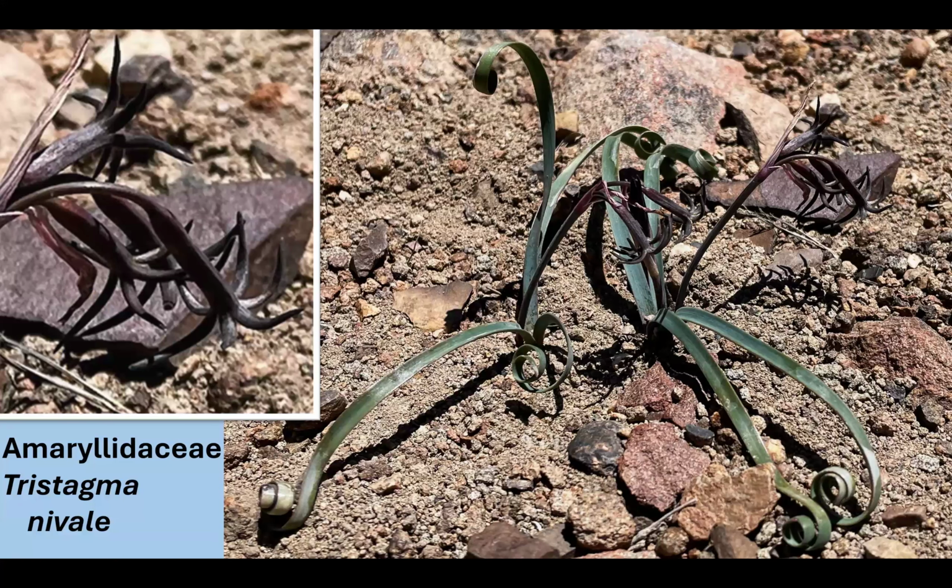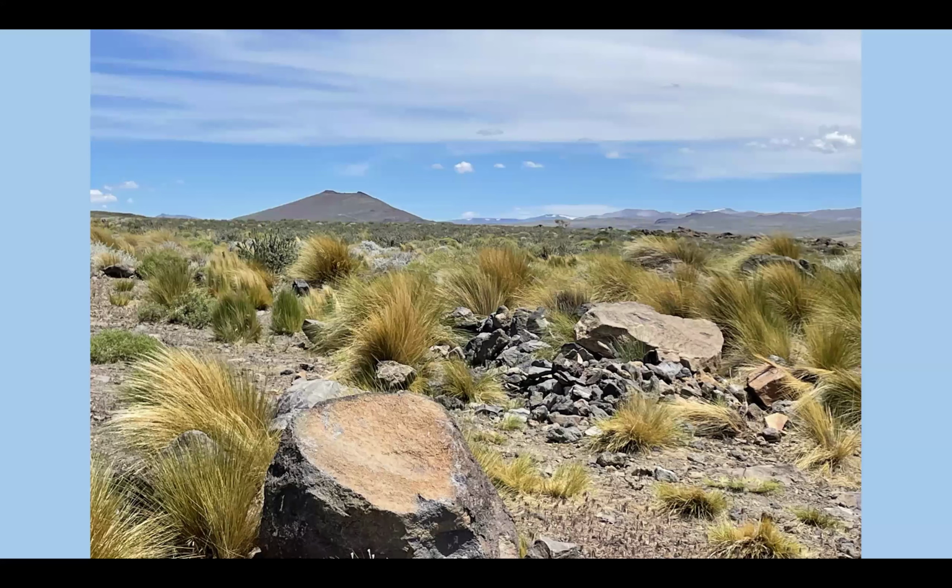And that's hard to see, not a great photo, but it's almost black. It was just an interesting plant. This is where our next batch of pictures comes from, and that's an old volcanic cone or something. Steppe.